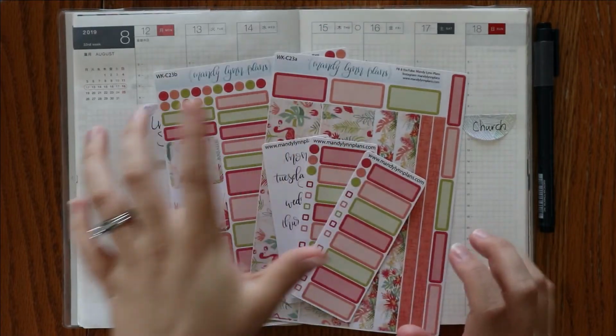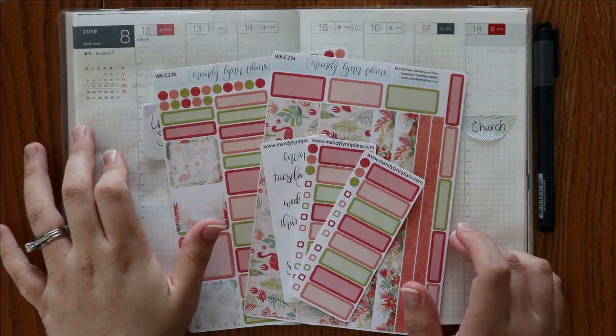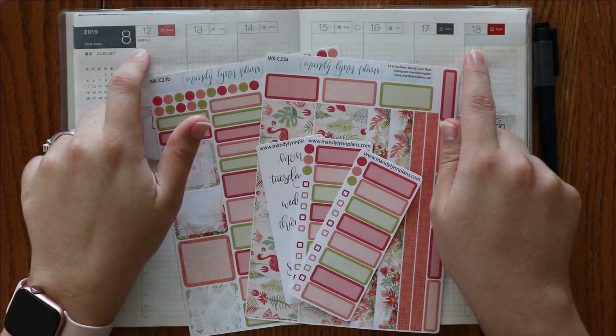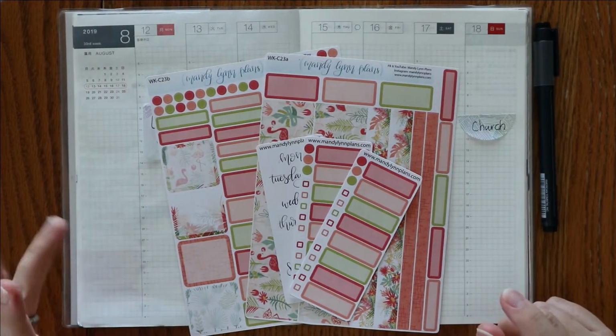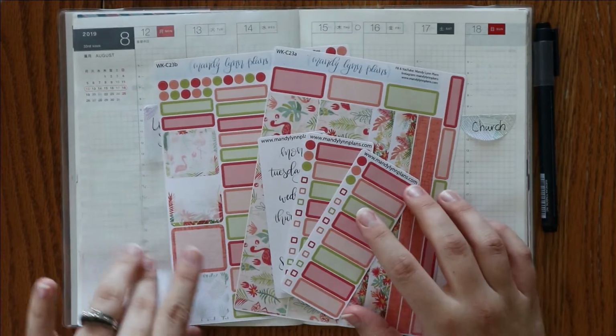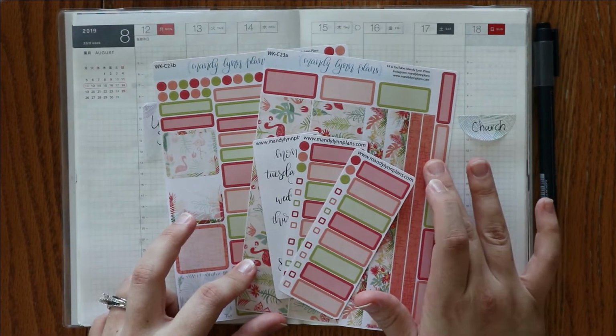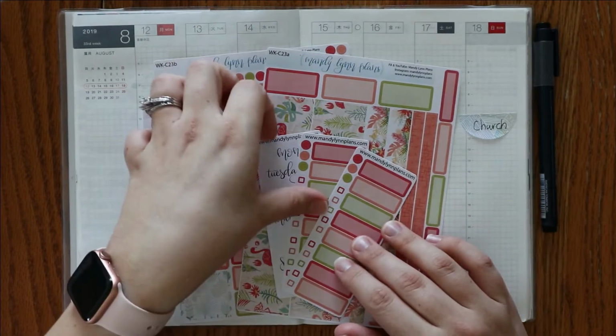This will be in my Hobonichi Cousin Avec, of course, and we are planning August 12th through the 18th. It has been a little while since I have filmed a weekly plan with me. I will be using the Coral Flamingo kit that we have in our Etsy shop.